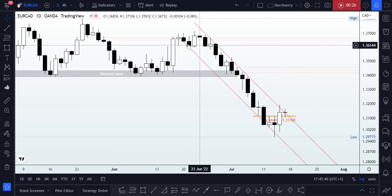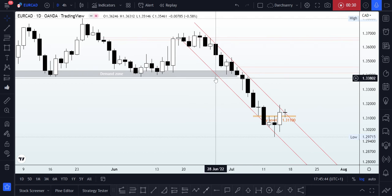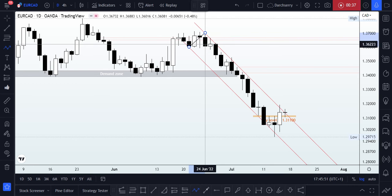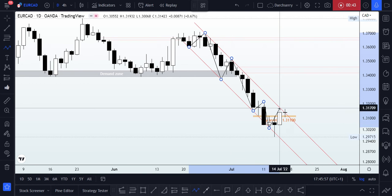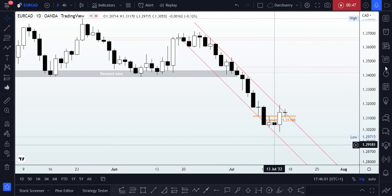Since the later part of June, price has been caught up within a descending channel, which I have highlighted with the red line you can see on your screen. Price has been caught within a bearish, descending channel. As you can see with my visual representation here, we can see how price has been respected within that channel and what we are going to be expecting during this week.